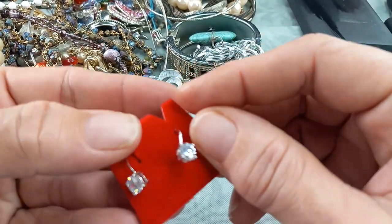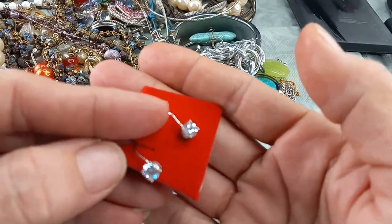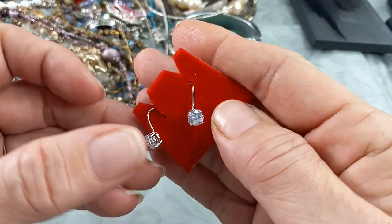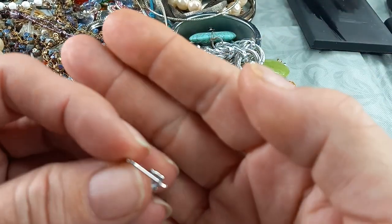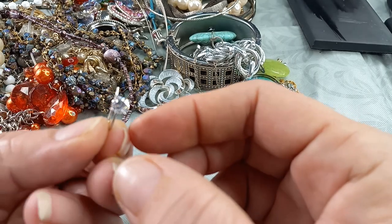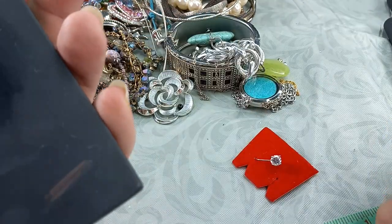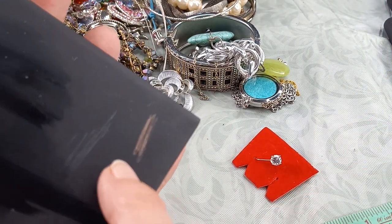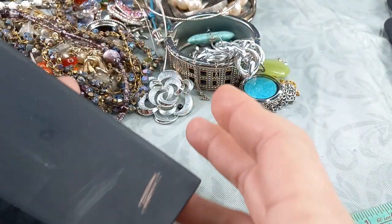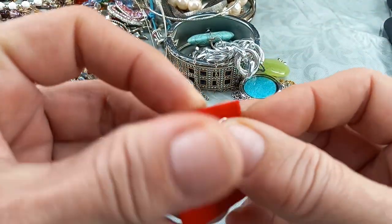All right. These are really pretty silver tone. They look like cubic zirconia earrings because of the shine. Now, if these were diamonds, it'd be fantastic, but I don't believe so. I did not see any markings on these. We will go ahead and test. Let's test in the spot over here. Nope, I can tell right there. Now, do you guys see that? That looks like bronze. So it is not sterling silver, but they are beautiful earrings.